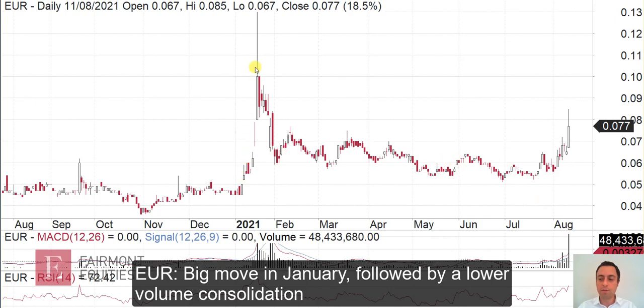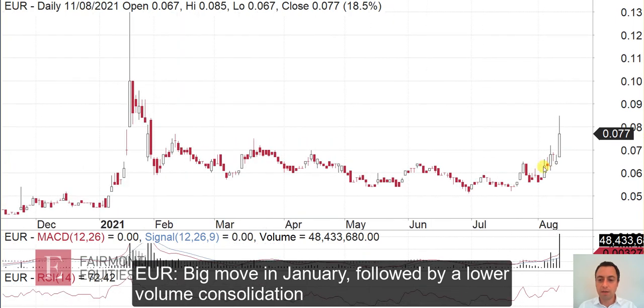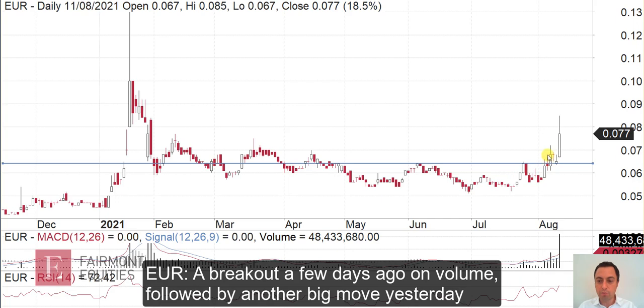So we've had this big move up in January, big volume, and then the heat's come out of it, consolidated, and now it's starting to get going again. So if we're starting from this low, we firstly needed it to get past this high. We could see it tried, came back, and then broke there a few days ago on really big volumes. So that would have been the first buy signal. And then clearly yesterday, just really following through.